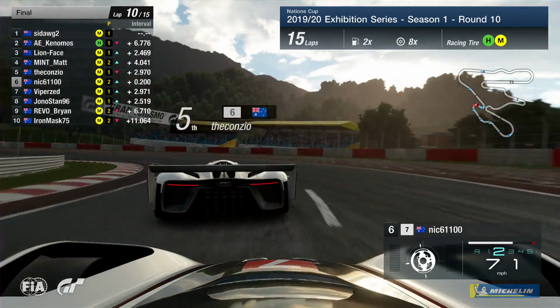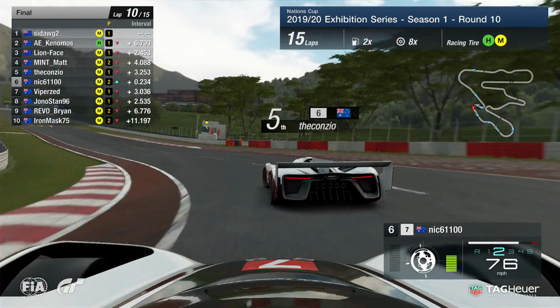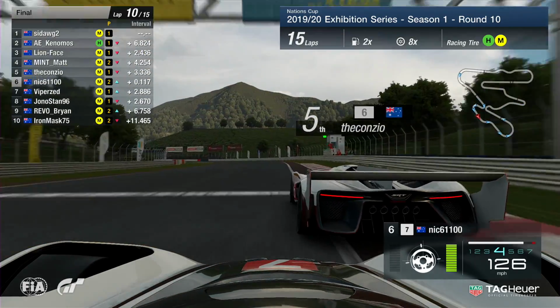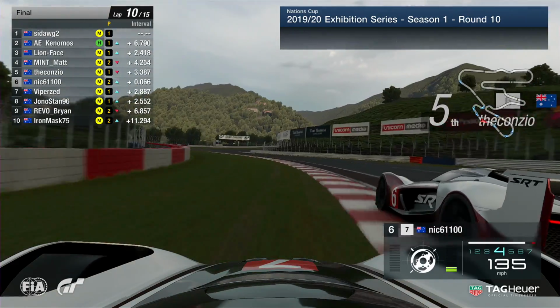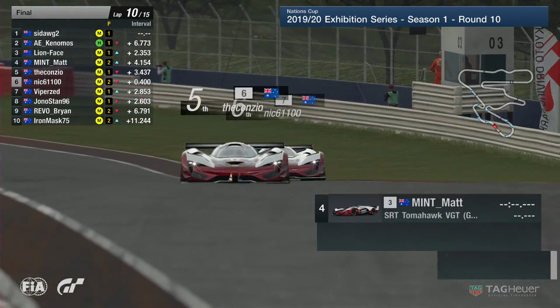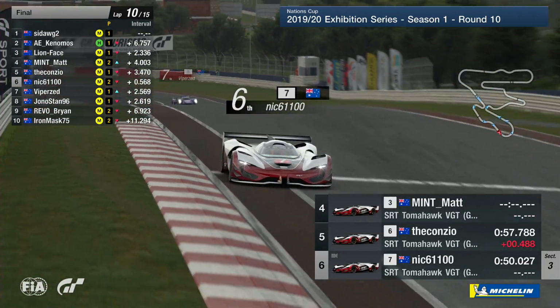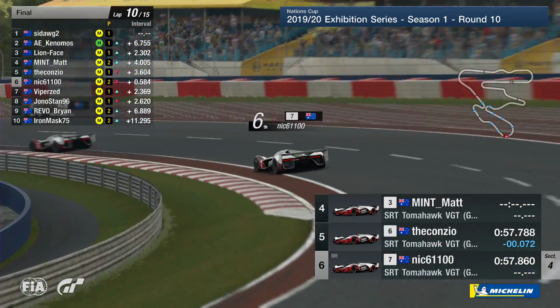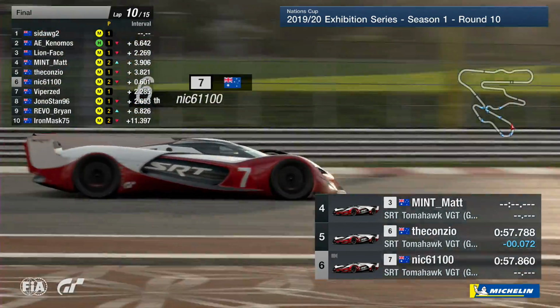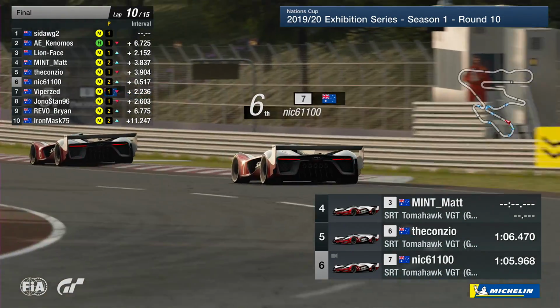See just how tricky it is to get the power down in this Tomahawk here. The car's squirming at the rear. Oh, so Conzio goes wide there. But the thing is, overtaking into Squad is quite difficult. He's gone alongside. That was just a bit impatient there, I think, from Nick. He could have waited there. That's not really an overtaking spot, because by the time you've got the nose there, the guy's already committed to the corner, and it's always going to end like that. That was definitely an impatient attempt.